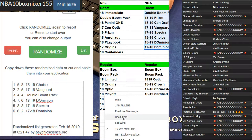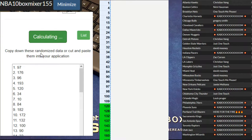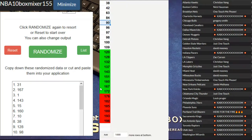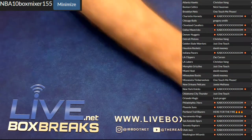18-19. Good stuff. And let's figure out our three boom packs. We're looking for reds and greenies. Top three, guys. Good luck. 1, 2, 3, 4, and 5. We got 31, 167, and 1. So we got two regular boom packs dropping. And then 167, we got a greenie. The Baker printing play. I don't know. I think that was in a mixer or a boom pack, Ty, wasn't it?